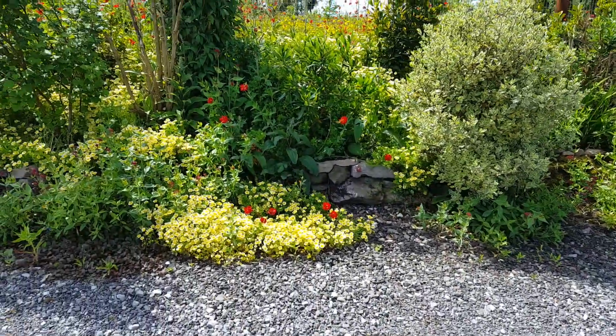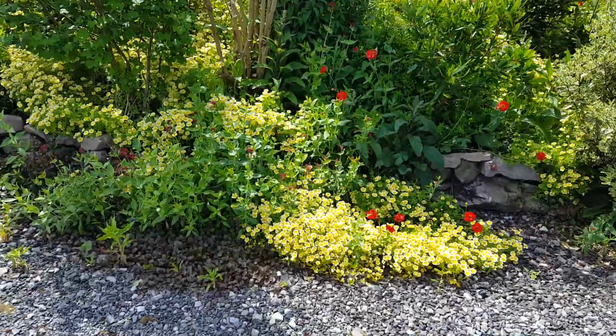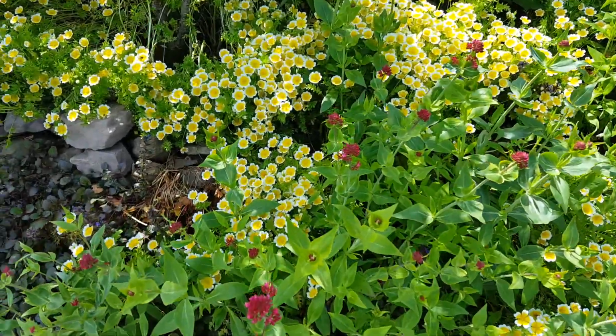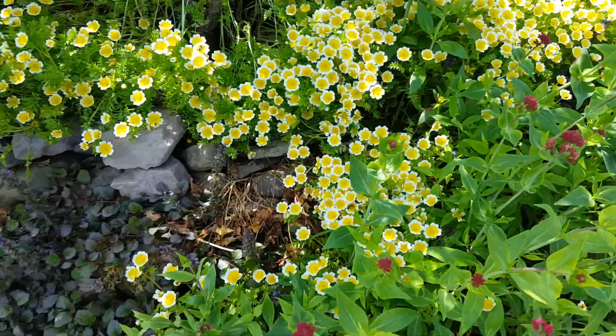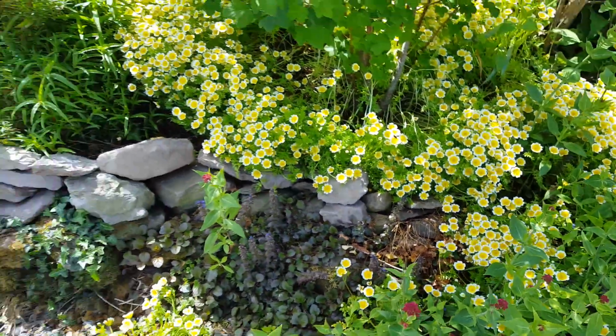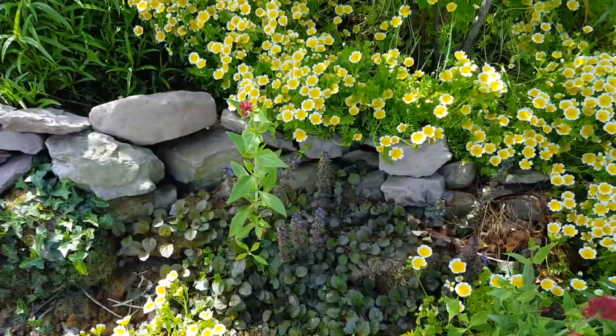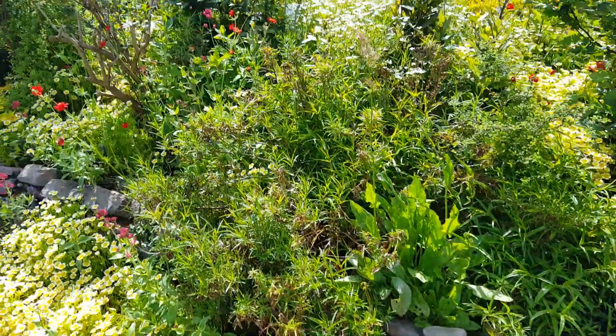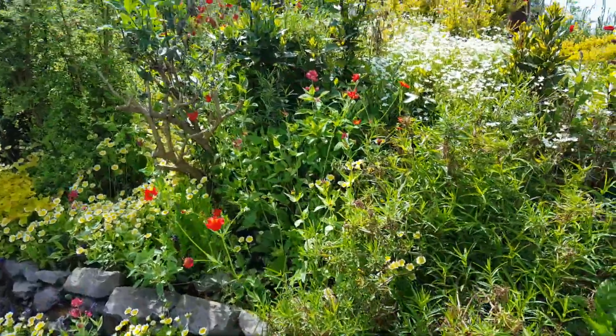Also poached egg plant is in full flower now. It always seems very popular with the bees when it is blooming. Ajuga still has a small number of flowers. Geum is in full bloom.